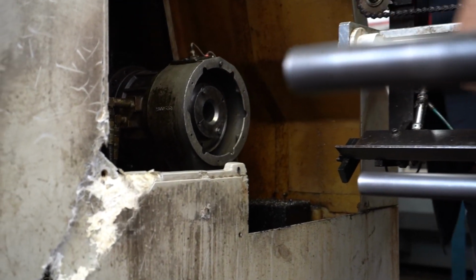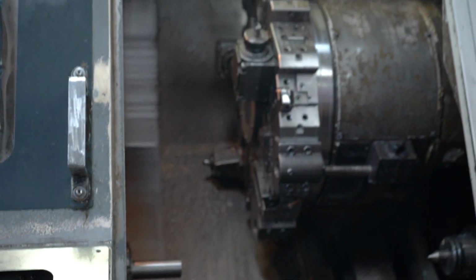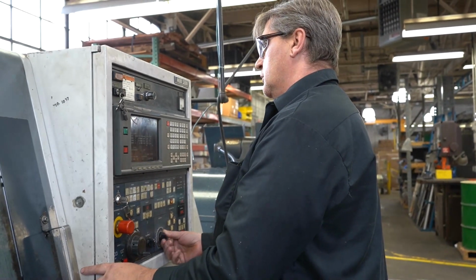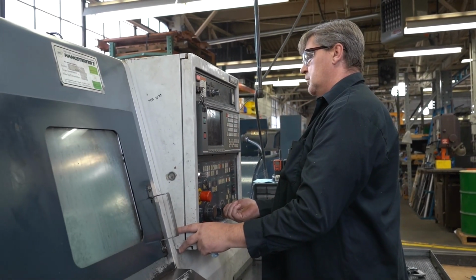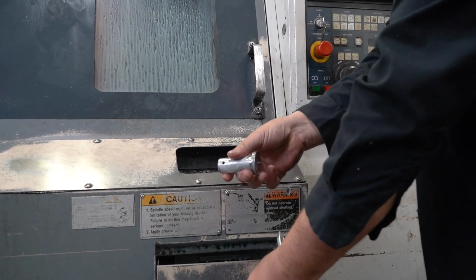Here shows that bar being held with the chuck. Close the door, and machining takes place. Parts drop out, then any finishing steps take place.